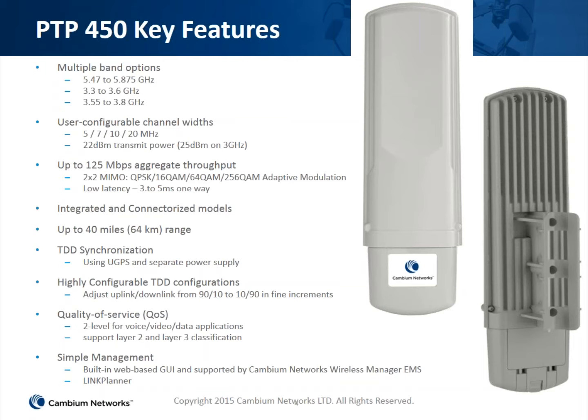We do see this is the one point-to-point product we have that's available in 3 gigahertz. So it's pretty clear if you have 3 gigahertz spectrum and you're looking for a point-to-point product from Cambium, this is the one.